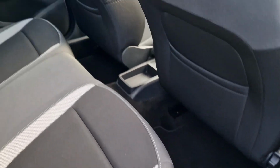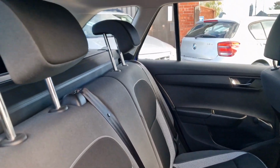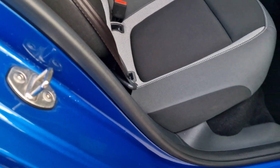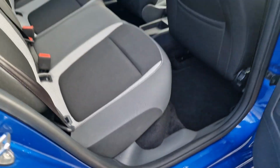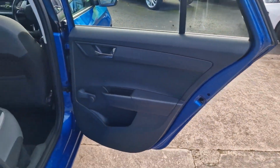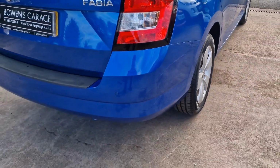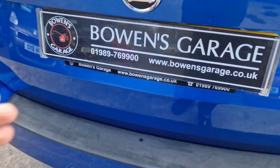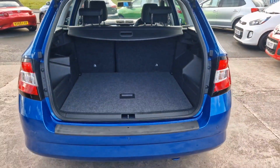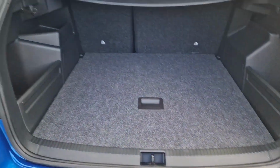Again, you've got your mats in the back. Windy windows. Excellent condition again in the back of the car. 3 proper seat belts. And the ISOFIX for the child seats. Really useful family car. Round to the back, we've got your parking sensors across the rear. And into the boot space. This is where it comes into its own, of course. Huge flat level boot space.